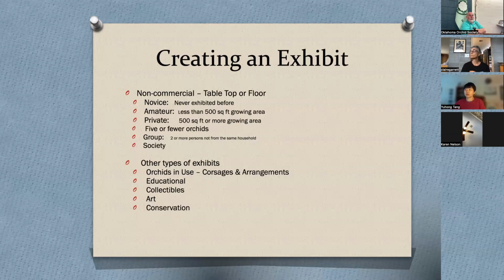So other types of exhibit would be like conservation or educational type things. So if you wanted to do a display that showed repotting or different families of orchids, yes, sir. I did one once that was a species of the world. So I had species from Madagascar, Malaysia, South America and Brazil and all that sort of stuff. So that was educational. In that case you'd enter the exhibit as an educational type thing, and then you would also register the plants to be judged too. So there's another case where you could be registered in more than one kind of category.